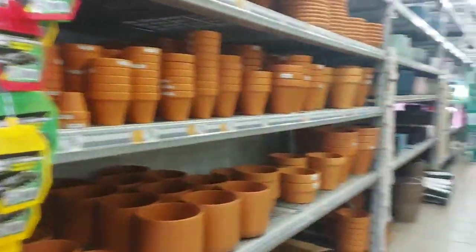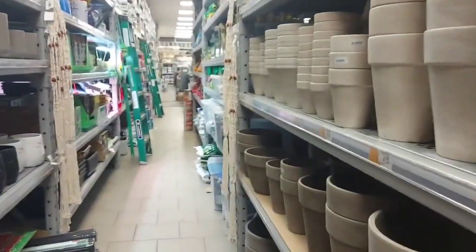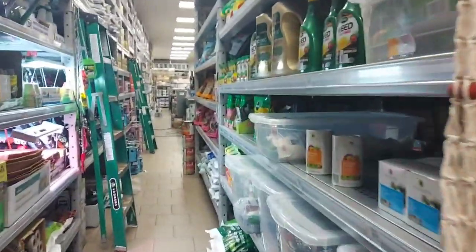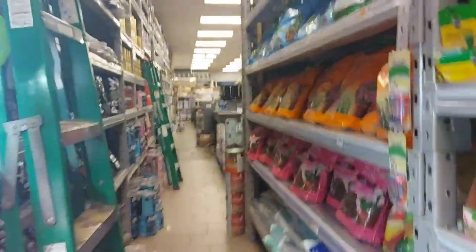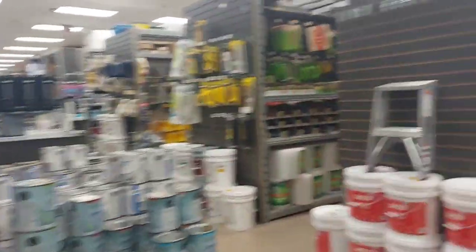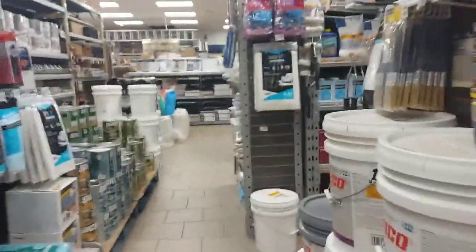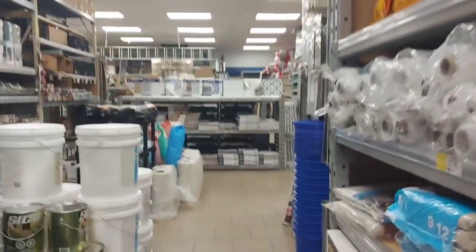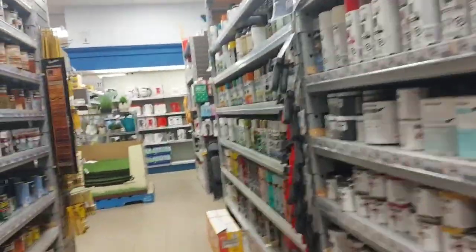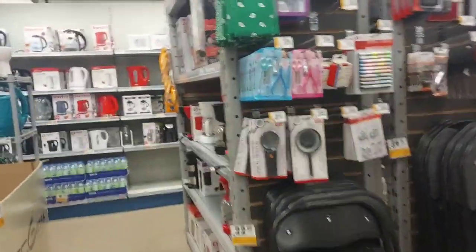So see the nice pottery. Nice stuff is this. If you want to buy paint, you can buy it from here also. This is all the painting stuff. So you can choose your color, and they're going to find the color that you want. You can see the green mat is really very good, nice.